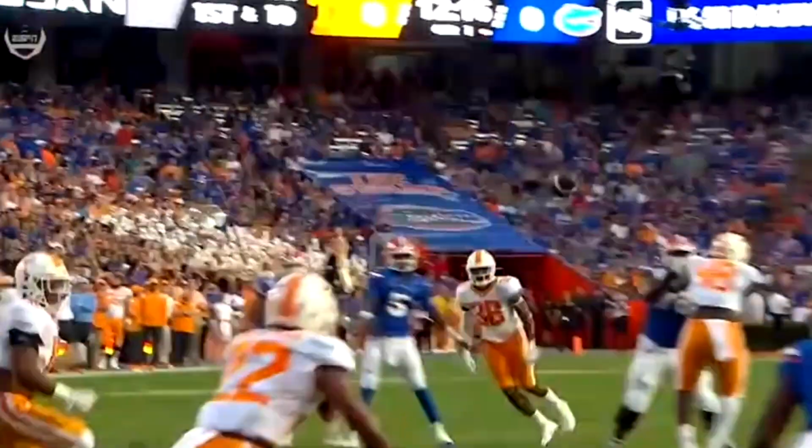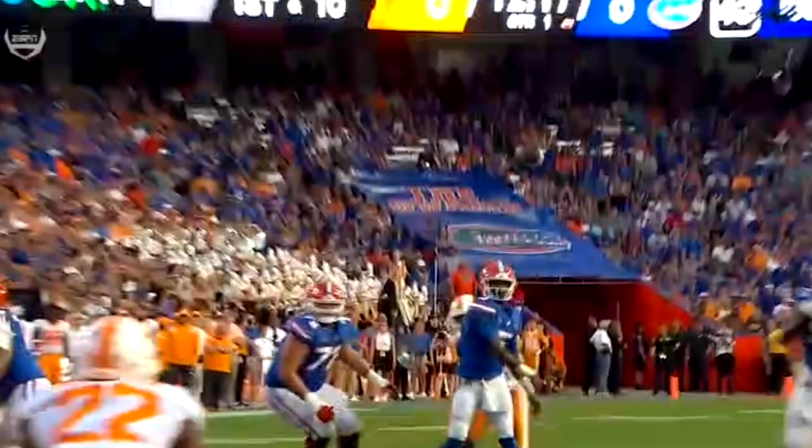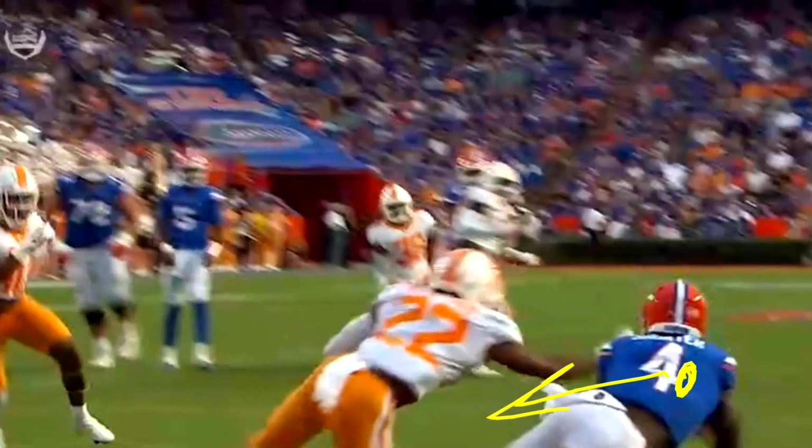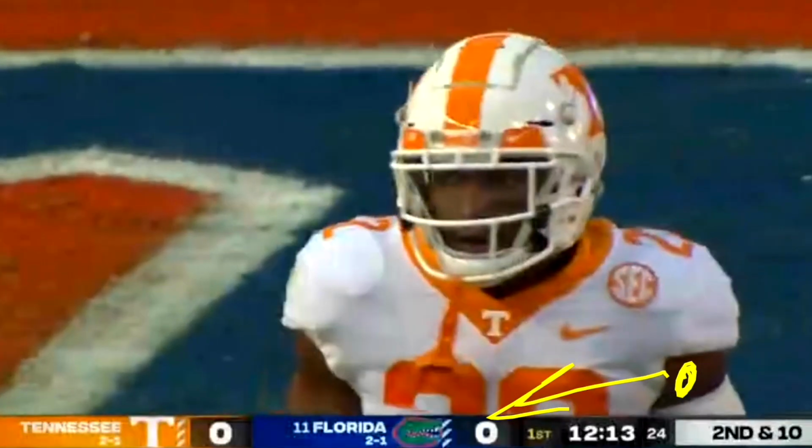Here's a replay. Not really a whole lot we're going to see from that, other than Shorter should have been catching this ball running towards the end zone, or sitting and stopping right here. Instead, he's actually stopped already, and then he's going back to his outside shoulder. So that's not a strength of Emory's.